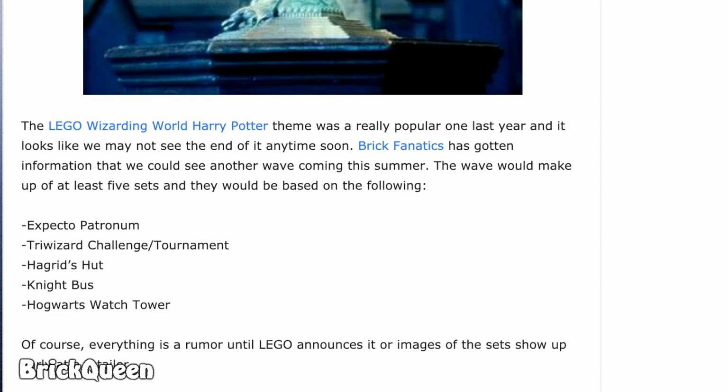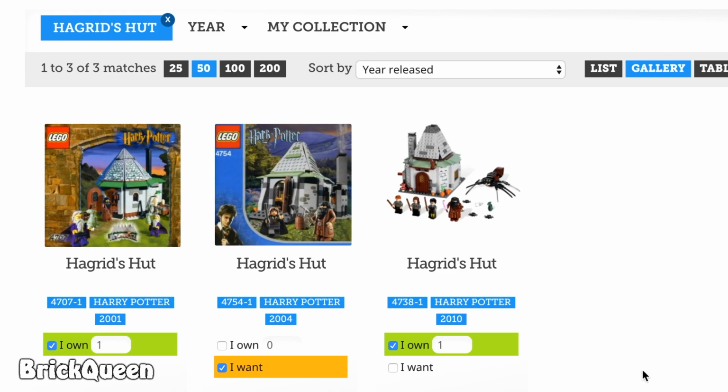So for the next couple, I'm not too excited about getting another Hagrid's Hut or another Night Bus, and let me show you why. They've already made 3 different Hagrid's Hut sets. I have 2 of the 3. I have the 2001 one and the 2010 one, and I do have it marked. I want to get the 2004 one just because I don't have it.